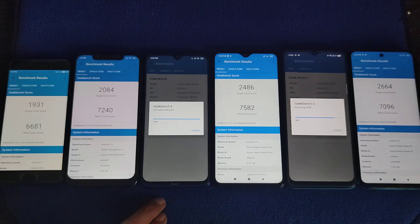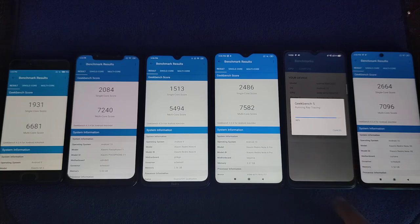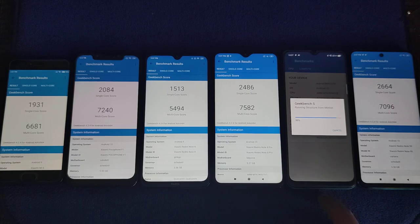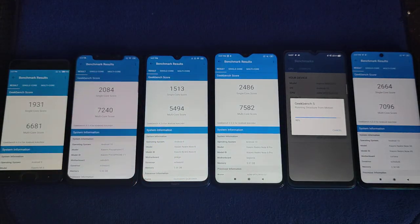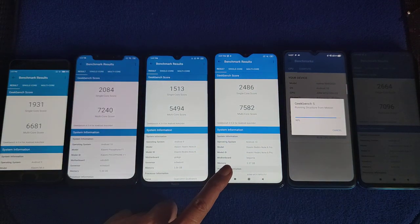While waiting for the two slower ones. Okay, Note 8 was 1513. Note 8 and C3, these two are comparable. Come on C3, because it started late. The best single core, Note 9S. The best multi-core, Redmi Note 8 Pro.